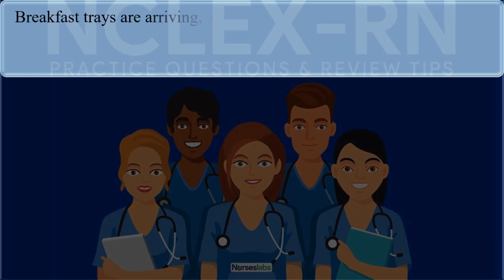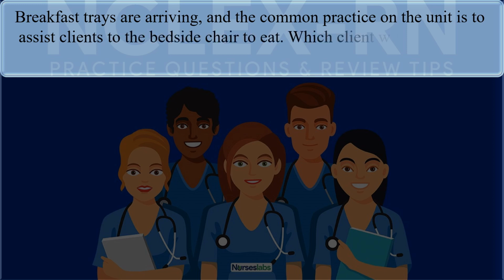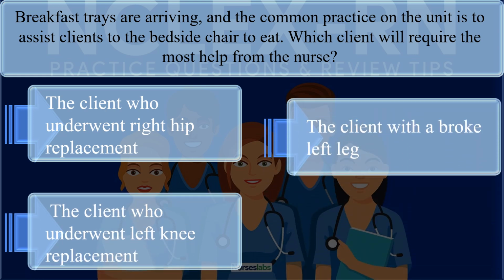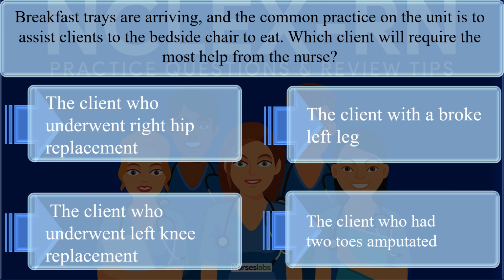Breakfast trays are arriving, and the common practice on the unit is to assist clients to the bedside chair to eat. Which client will require the most help from the nurse? The client who underwent right hip replacement. The client who underwent left knee replacement. The client with a broken left leg. The client who had 2 toes amputated.